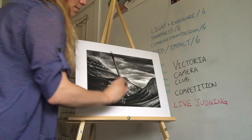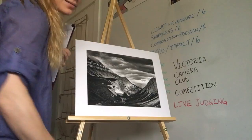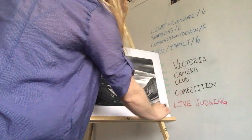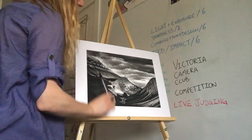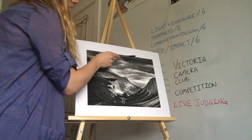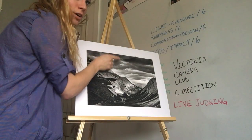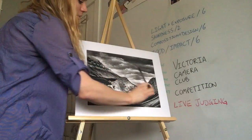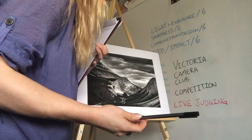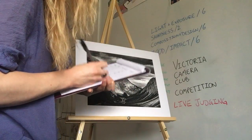Composition and design, the maker could have easily moved it this way and missed this nice slope, but their eye is too good for that. They decided to include it as a nice natural frame for the eye to keep circling around, which is a sign of good composition. Also, they kept the darkness of the top clouds here, or they added the darkness to the top clouds, still keeping the viewer bouncing in and around and experiencing this photo. So really good job on composition and design. 6 out of 6 for you.